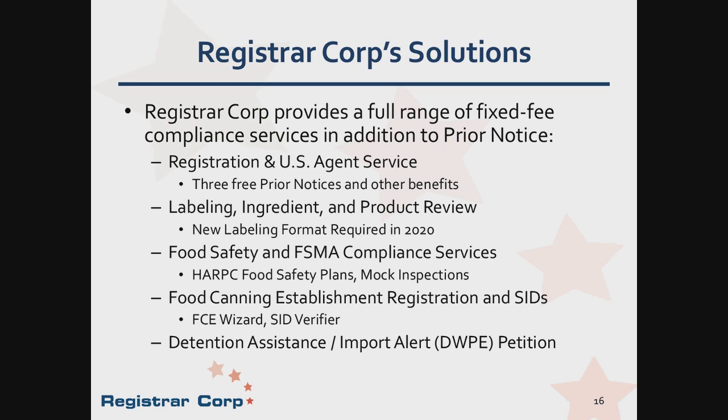Now, let's talk about the other Registrar Corp FDA compliance solutions that we have to assist you in importing to the U.S. We provide a full range of fixed fee compliance services in addition to prior notice. Registration and our U.S. agent service, which includes 3 free prior notices and many other benefits. Registrar Corp currently serves as the U.S. agent for over 15,000 companies across the globe.